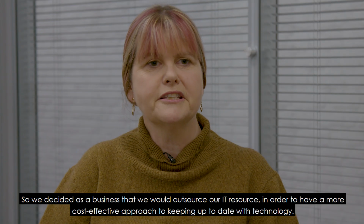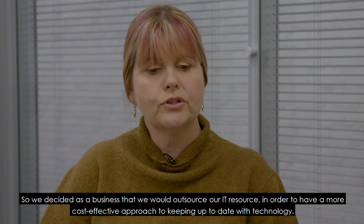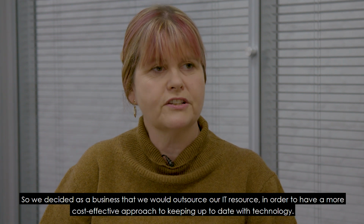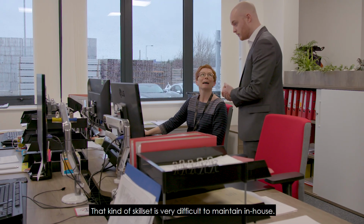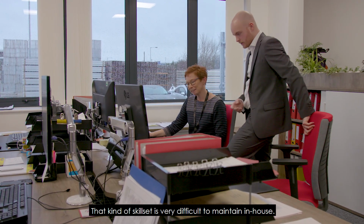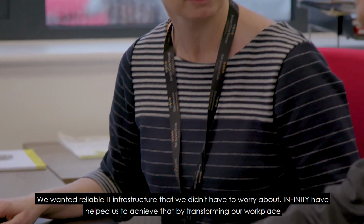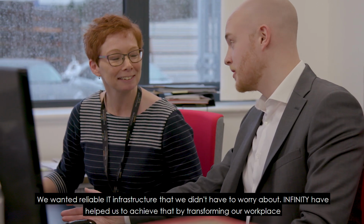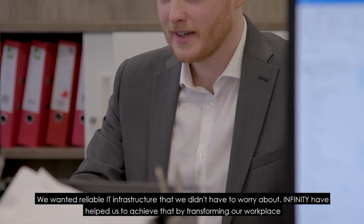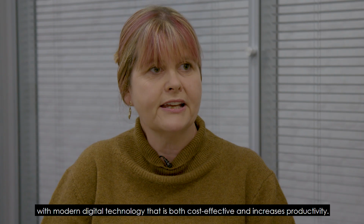So we decided as a business that we would outsource our IT resource in order to have a more cost-effective approach to keeping up to date with technology. That kind of skill set is very difficult to maintain in-house. We wanted reliable IT infrastructure that we didn't have to worry about. Infinity have helped us to achieve that by transforming our workplace with modern digital technology that is both cost-effective and increases productivity.